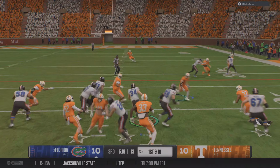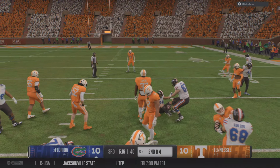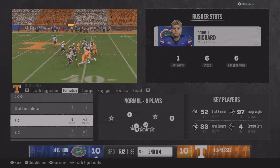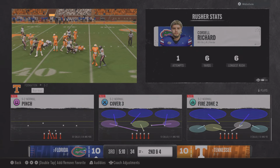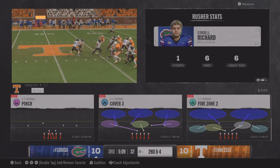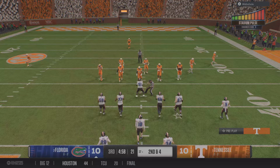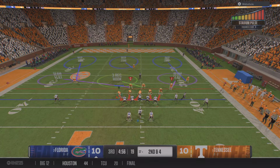They'll try the ground game here with the running back. They stop him after a 6-yard gain, so 2nd and 4. I think this defense keeps thinking about them throwing the football, and by doing that, they're opening up running lanes. Good positive yards there by the running back. 2nd down after that run on the previous play.